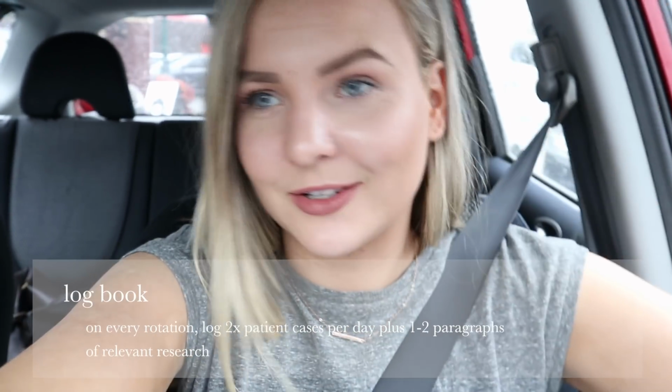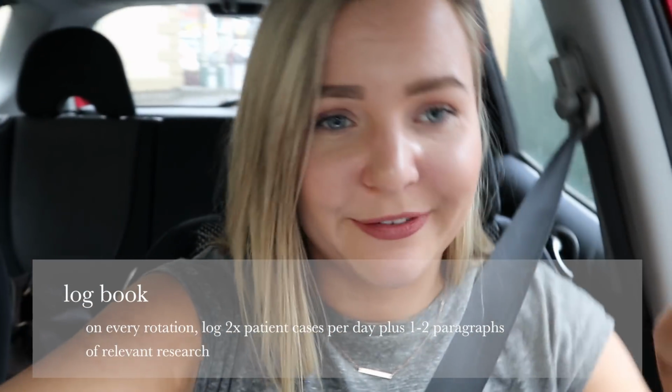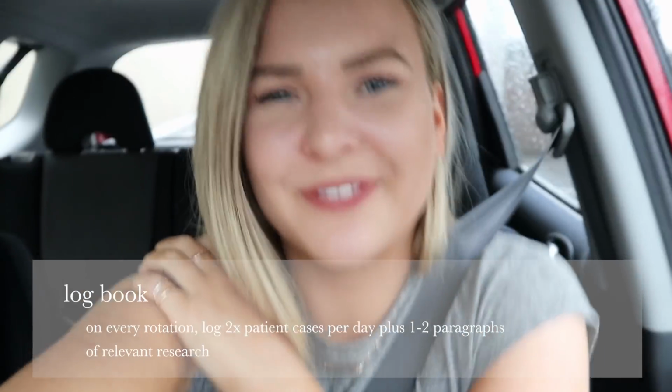I usually update my logbook at lunchtime, so I'll do that. Logbook for those of you who haven't seen me before: we log 2 patients that we see per day. We put in their case in brief, and then we add a paragraph or 2 of relevant research. And that's something you have to do on every rotation.